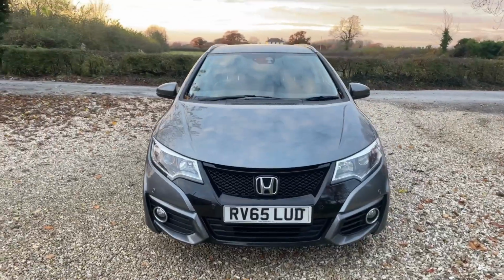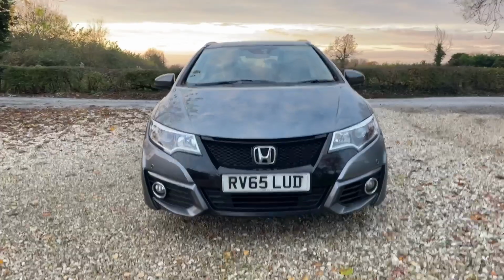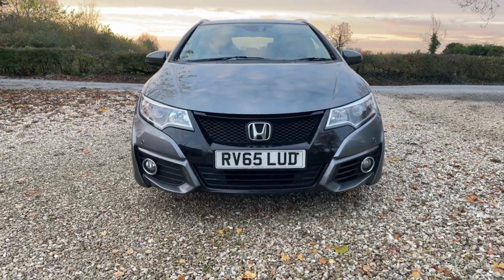It's getting a little bit late in the day now. Lovely timelines, I must admit, but there we are. Wonderful sunset. So I apologise if it's a bit darker than it ordinarily would be.